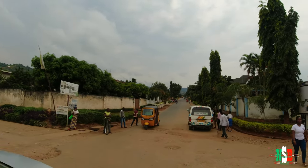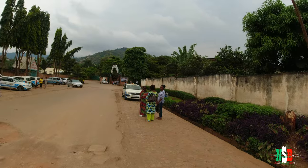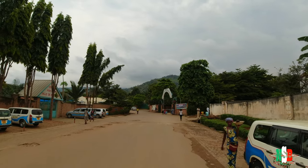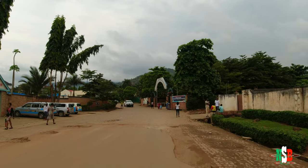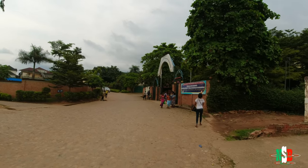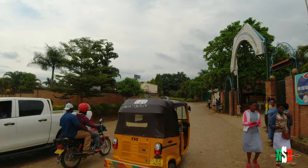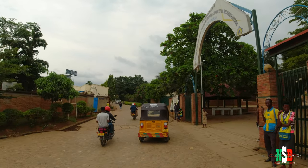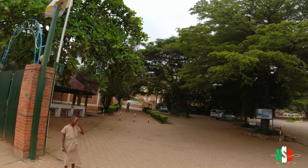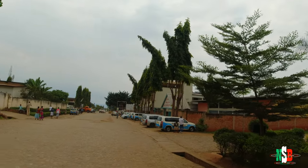So this road separates Gihosha from Mutanga. In front of us over there is Mutanga. So let me go all the way to the church's entrance, then make a U-turn, and then call it a day for the video. The church is in Mutanga again, I think. I haven't been here in forever. Let's take a U-turn though and head on back home.